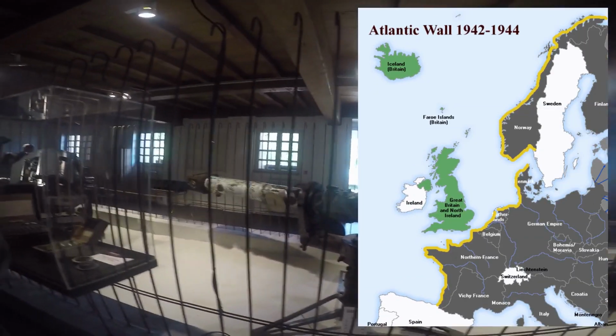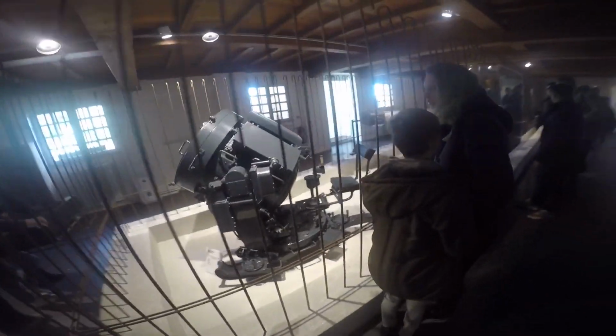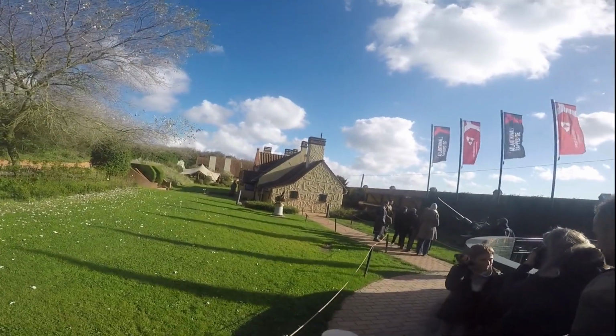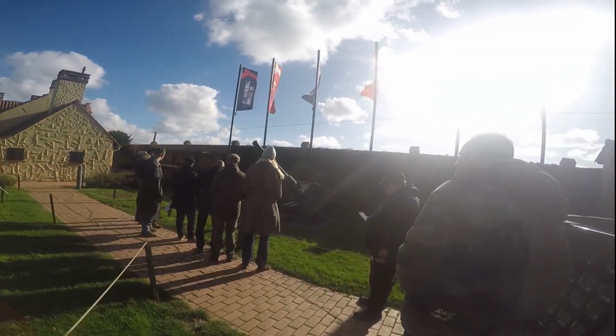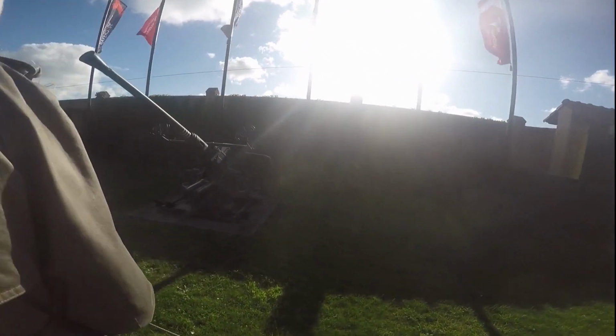A World War II defense belt, it was built by the Germans between 1942 and 1944, spanning 5,000 kilometers from the French-Spanish border all the way to Norway. But on this site, you'll also find items from the First World War. The only preserved coastal battery from the First World War is located here, namely Battery Aachen. I will discuss this coastal battery in detail in this first part.